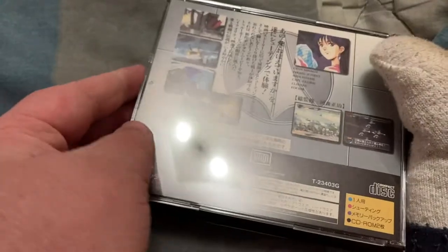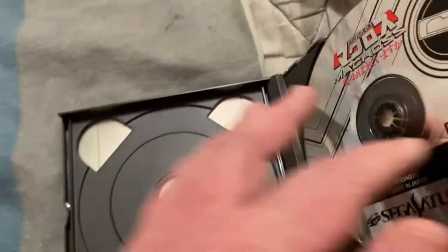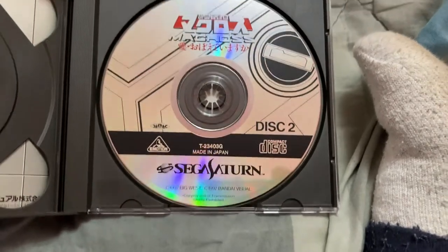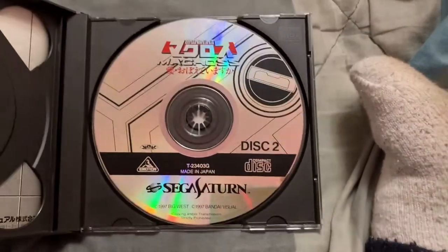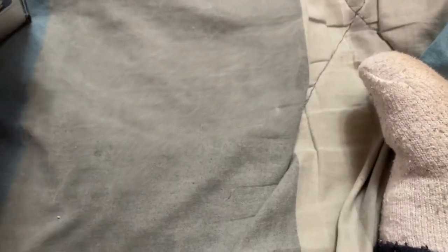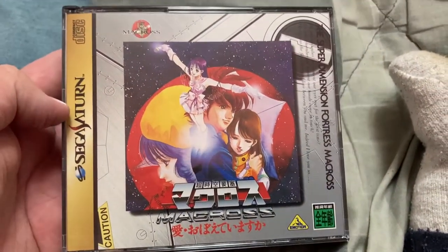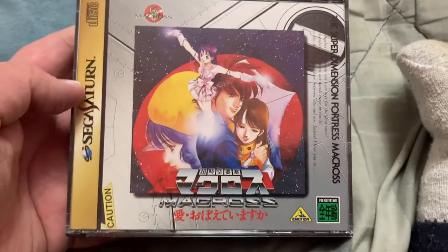First disc. And second disc to this game. So yes, this game is basically split up into two. And you know what? I got this game for cheap. I'm glad I did. Worth the price.